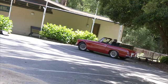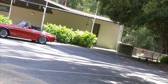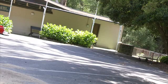When I was younger, my best friend had a Datsun 2000 Sports. And I'd always wanted one, but it took me a few years to actually put the cash together to own one. When I got financial enough, as in my 30s and 40s, I decided I'd go and find one.